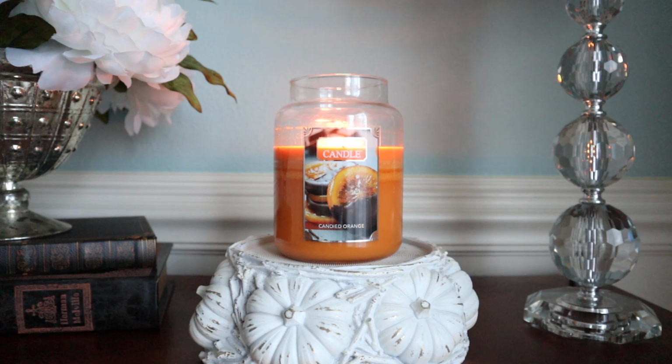But normal people, I think, are really going to appreciate the massively long burn time on these. So if you're looking for a long lasting candle, I'm gonna send you to the Kringle country soy candles, because oh man, are you gonna have these forever and a day. All right, so Candied Orange.